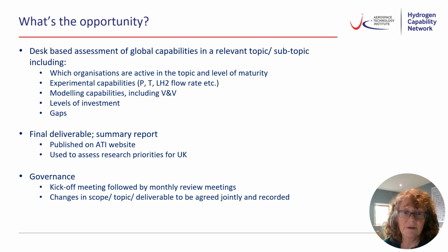If you're down selected, we expect a kick-off meeting that will be followed by monthly review meetings to ensure that the research is heading in the right direction, and jointly, if there are changes in scopes or topic or what the deliverable should be, those will be agreed between us and recorded going forwards.